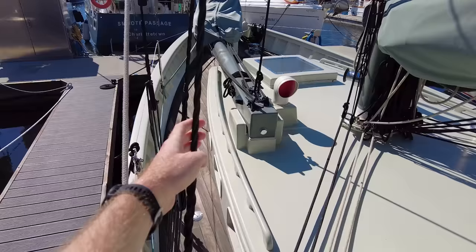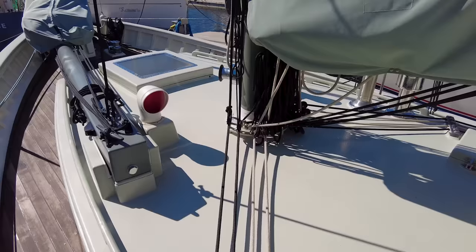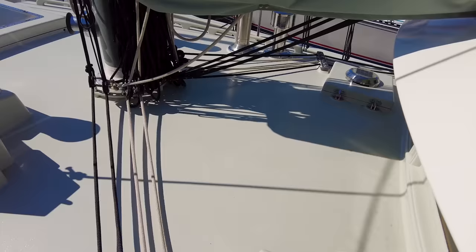It actually looks like there's synthetic rigging on this wooden boat. Very cool mix of technologies. Dorade box. Lots of ventilation, multiple dorades, hatches. Nice clean looking deck, all lines leading aft.